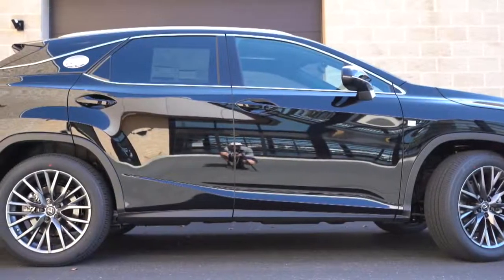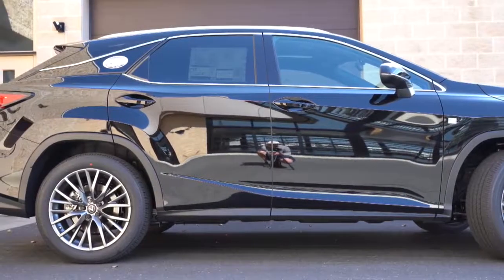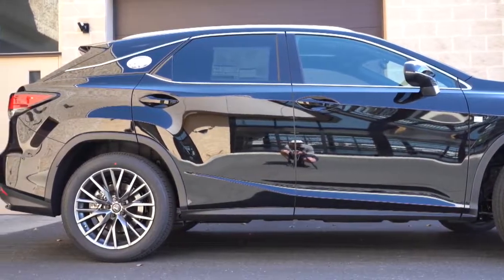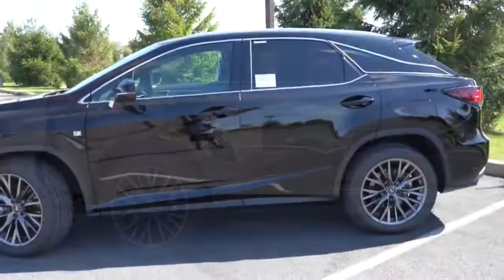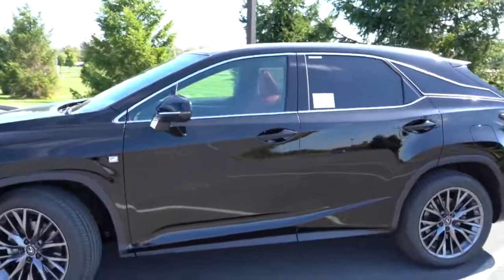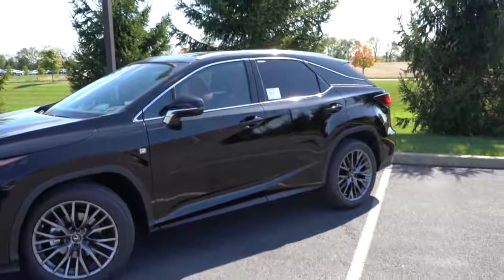Floating roof line, that is another thing that the RX 350 F Sport does come with, although it's less noticeable on a black exterior, we'll say that, but either way, it's there, believe it or not. Roof rails are going to come optional. We do happen to have those silver roof rails up top there today, so that is definitely another plus. Rear privacy glass, again, is going to come standard.